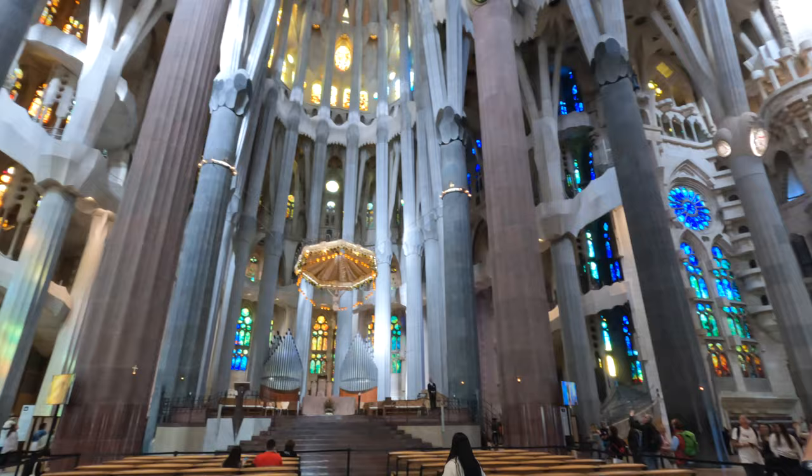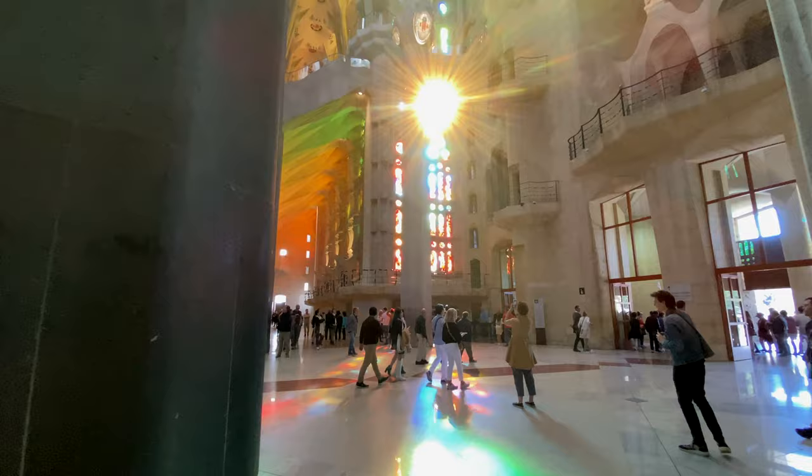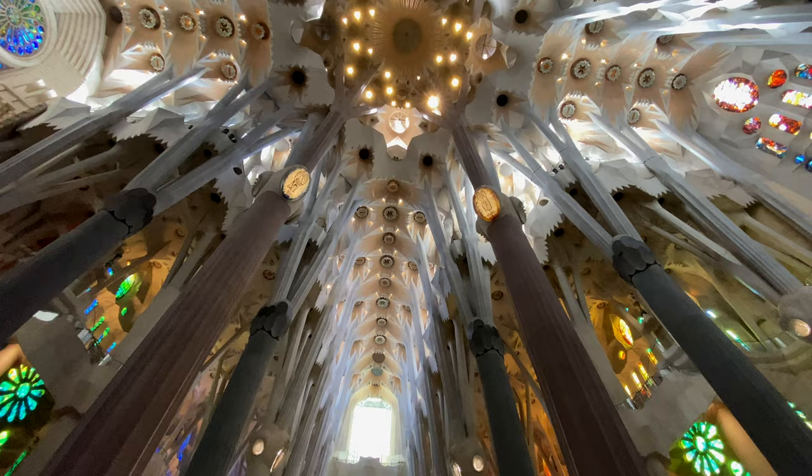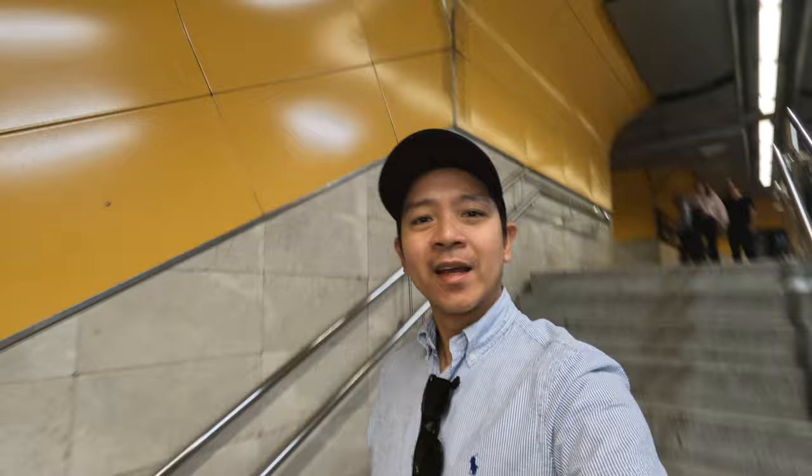That was incredible. The colors coming out from the stained glasses, it looks amazing. You do feel like you're in a forest. Let's move to our next stop, which is the Plaza de España. Taking a metro ride to Plaza de España.